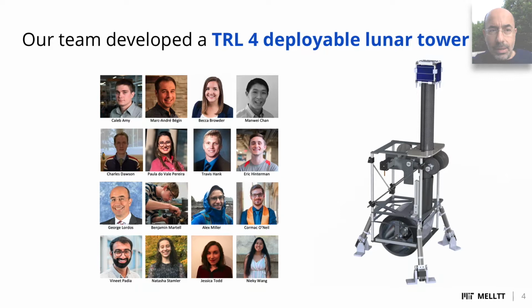Going into this challenge a year ago, our team of graduate and undergraduate MIT students was interested in supporting the upcoming exploration of the lunar permanently shadowed regions. Over the last year, we designed, built, and tested a TRL-4 proof of concept for a deployable lunar tower.